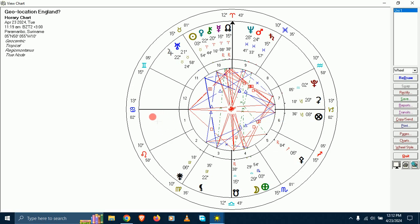Now, the first house is ruled by Cancer and therefore by the moon. The first house indicates England's geographical structure. Before I continue, let me state that I am covering strictly England and not the UK as a whole, so exclude Scotland, both Irelands and Wales. Only England. The first house indicates that England is a wet country.